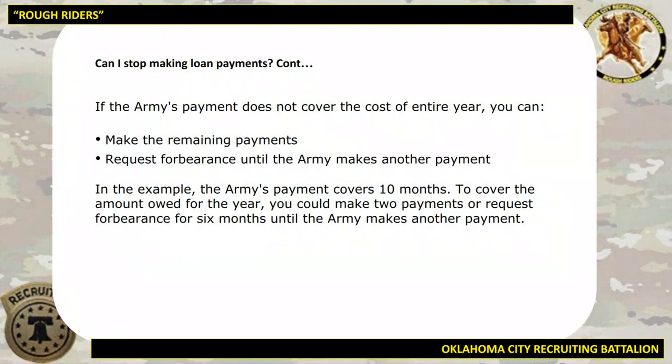If the Army payment does not cover the cost of the entire year, you can make the remaining payment or request a forbearance until the Army makes another payment. For example, the Army's payment covers 10 months. To cover the amount owed for the year, you could make the 2 payments or request a forbearance for 6 months until the Army makes another payment.